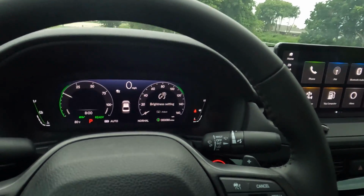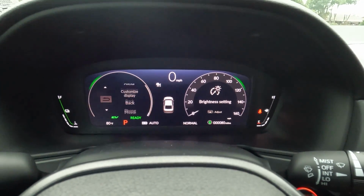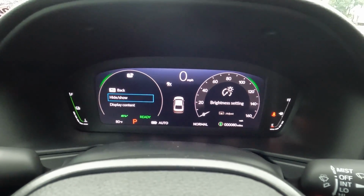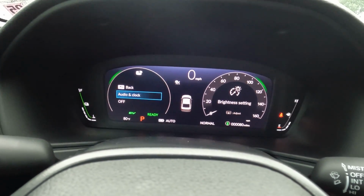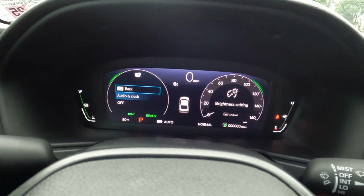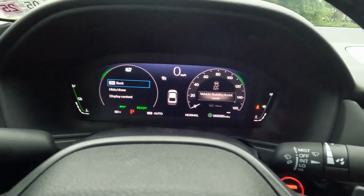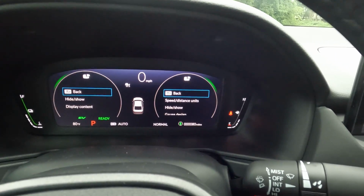You can also adjust what is on your center screen here. So if you want to customize the display, you can make changes on what you see and what you don't see. Content, all of that is going to be here. So it just depends on what you're interested in seeing and how you want everything to be adjusted. And you can also make changes over here on this side as well.